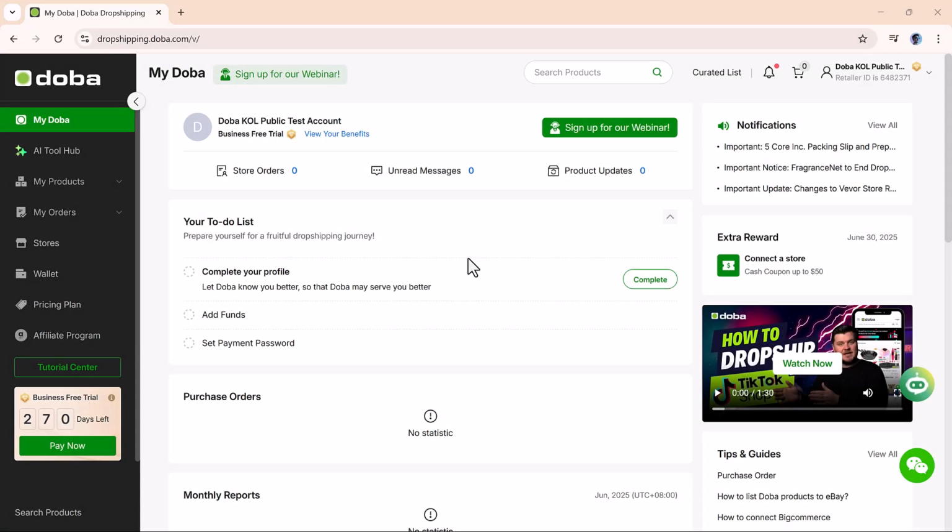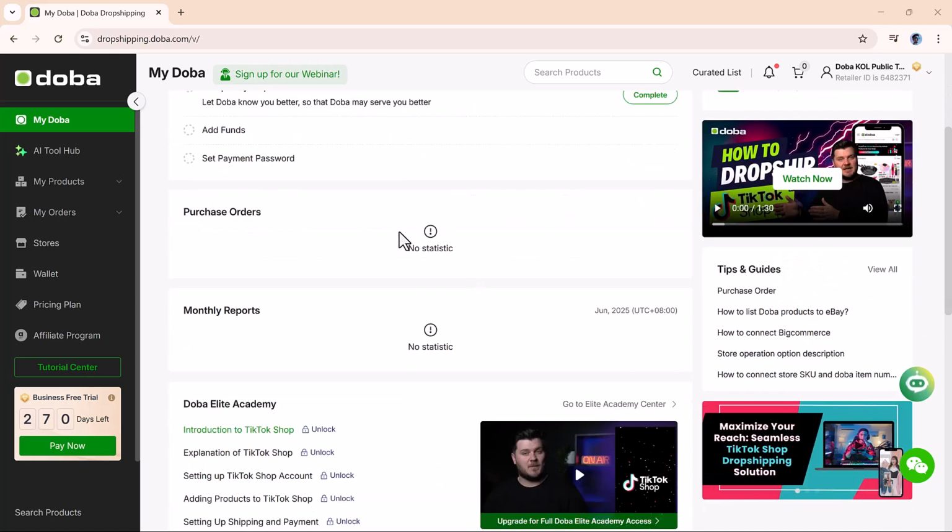Let's get into it. Once you create a Doba account, everything is organized in one clean dashboard. The notification tab keeps you in the loop with updates and announcements. And right now, you can earn up to $50 for every store you connect, which is a solid way to get started with a little extra momentum.